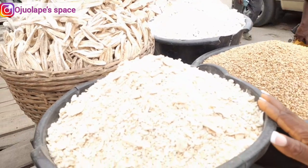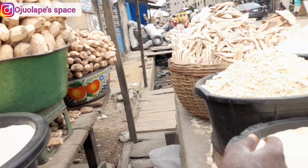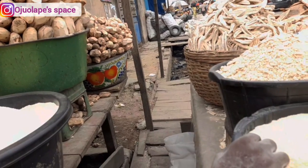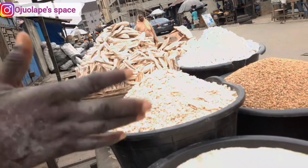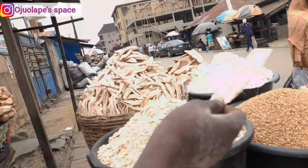What we're saying here is she's also selling cocoa gari. Cocoa gari is the seeds that you sieve out of gari when you're trying to process your cassava into gari, those big seeds. So they now sell them in the market. They grind them into powder, and you can use it to make your eba. You can mix it to eat your beans.